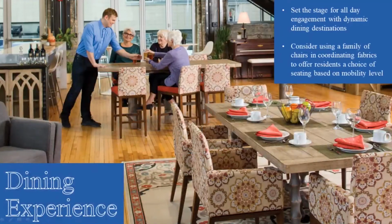The dining room also doesn't have to be reserved for dining only. Creating a more restaurant, cafe, or multi-purpose type space allows it to be utilized for other events throughout the entire day. You can really take advantage of your square footage and maximize the built environment that you have. Consider using a family of chairs in coordinating fabrics to offer residents that choice of seating based on their personal mobility level. This type of layered furniture also leads to a more visually interesting space, and you avoid a sea of the same tables and chairs that may not present quite as well.